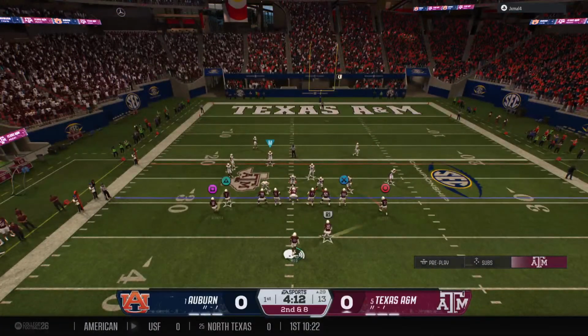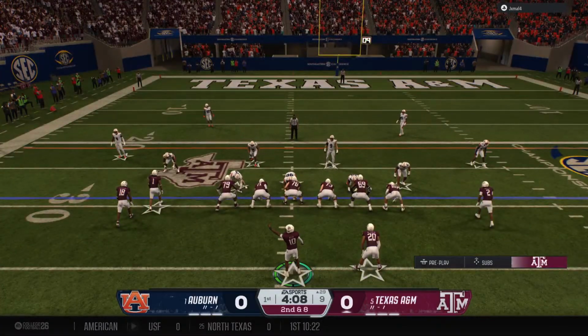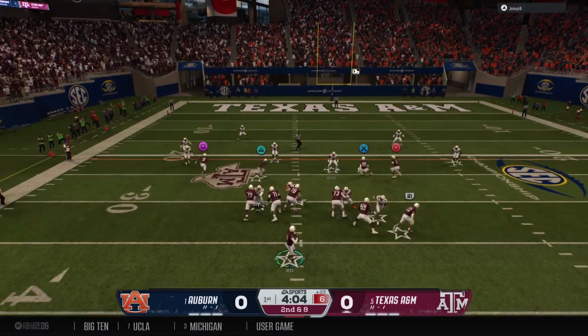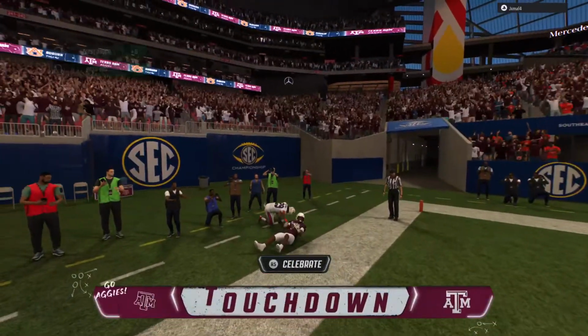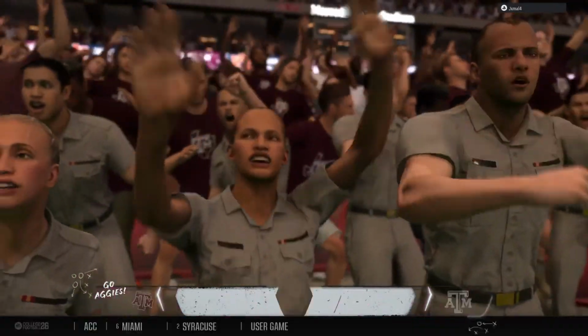Important 2nd down play coming up. Here's the snap, looking to throw. Delivers quickly to the left side. Will take it into the end zone. Touchdown, Aggies. Setting the tone early.